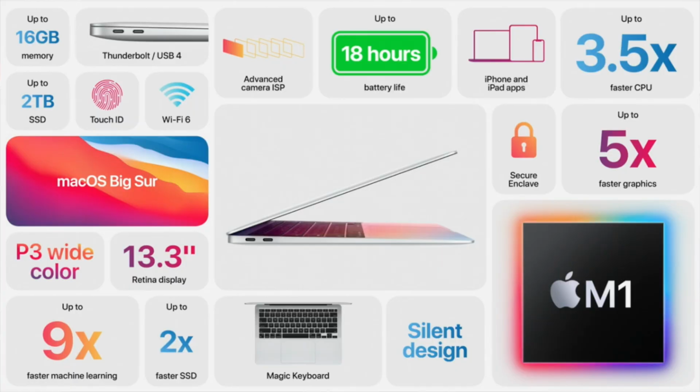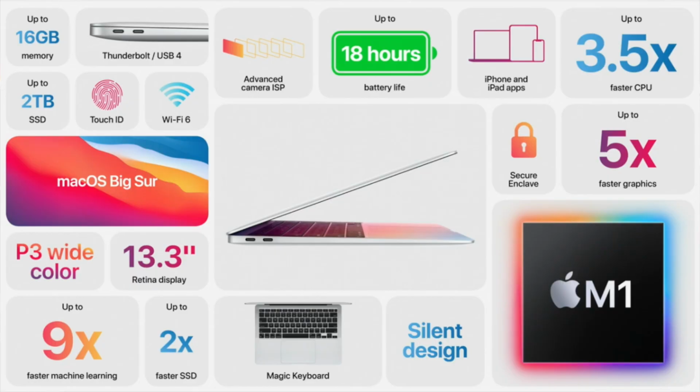Then we have the new Magic Keyboard. We have 2 times faster SSDs built in, USB 4 and Thunderbolt, obviously. Touch ID, so we didn't get any Face IDs in the MacBooks. I was hoping for it. Everybody was hoping for it. Then you can upgrade your MacBook to 16 gigabytes of RAM, and you can upgrade it to 2 terabytes of SSD. That's basically what you can do with it.